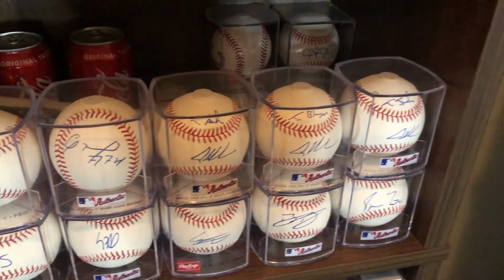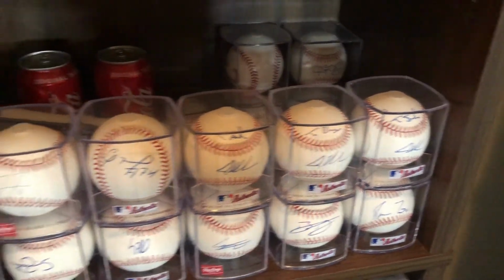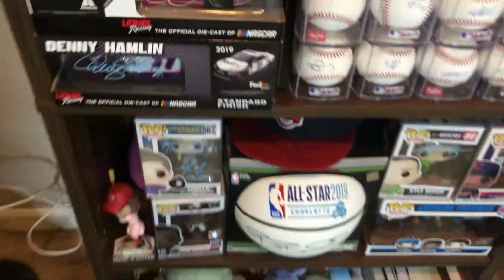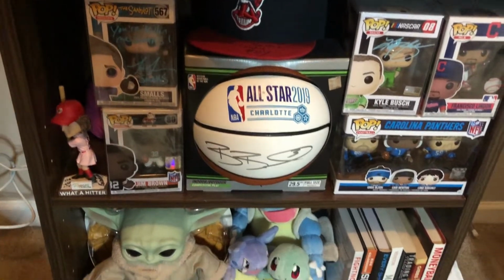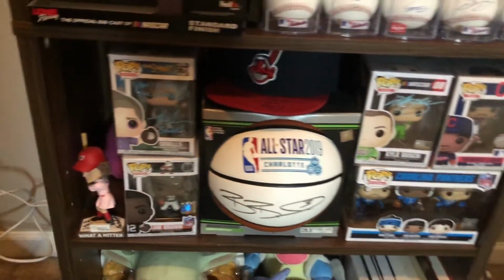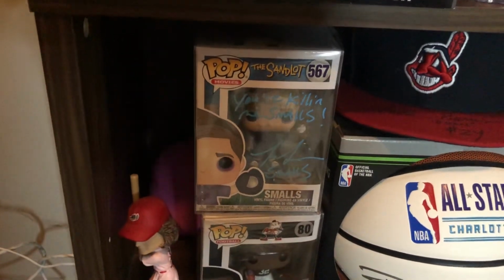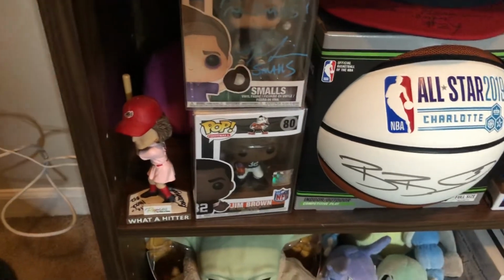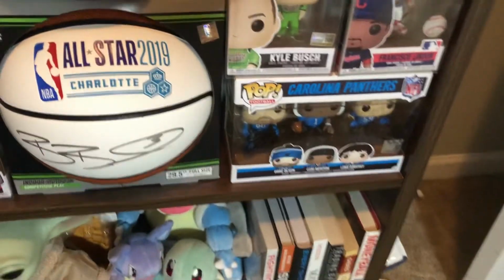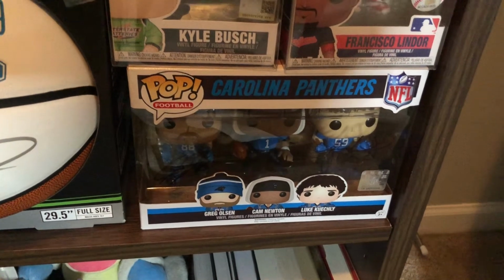And all three of those are Adley Rutschman, who personalized them. I get them all in person whenever they come to Charlotte for a AAA game. There's Bradley Beal when he came for the All-Star. I got Smalls on to sign that. He was at a AAA game here. There's Kyle Busch. I do have, it's hard to see, Greg Olsen and Luke Kuechly.